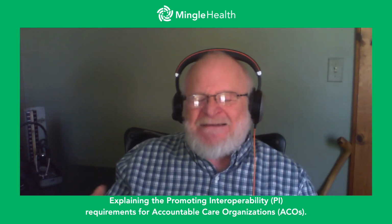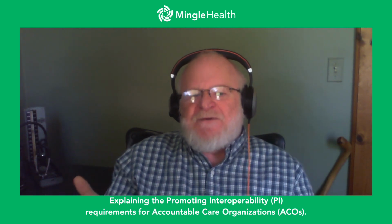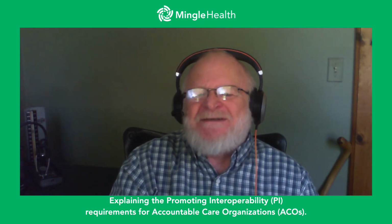Now there are four objectives captured in PI measures, and there's an overlay of required infrastructure attestations, almost a fifth objective, if you will. So the required infrastructure attestations to get a PI score every year, you have to declare that there are no actions taken to limit or restrict interoperability of CEHRT, and that you've made an annual review of the high priority practices SAFER guide published by the ONC.